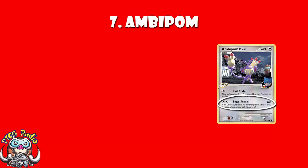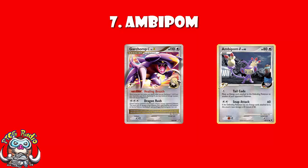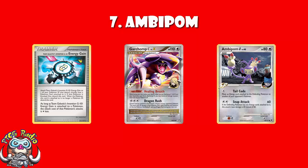Double Colorless Energy for 60 damage if your opponent has no energy attached to it, otherwise you only do 20. How was this possibly a good thing? And the reason was Garchomp C Lv.X. Now, again, we're waiting until Heart Gold Soul Silver when Double Colourless is reprinted. Garchomp C Lv.X would use Energy Gain, another one of these SP-only tools, and it would use Double Colourless Energy.